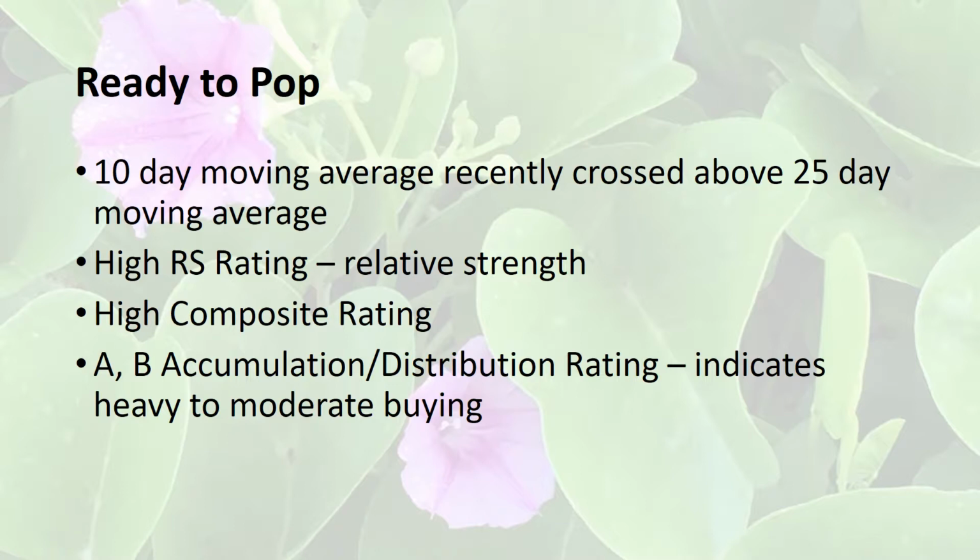These three ratings are IBD proprietary ratings to help give investors a leg up on the busy work of reviewing all of the sales and return on investment, other things that people might want to look at. I just like looking at charts, and I rely on the IBD to rank the stocks that I'm looking at.